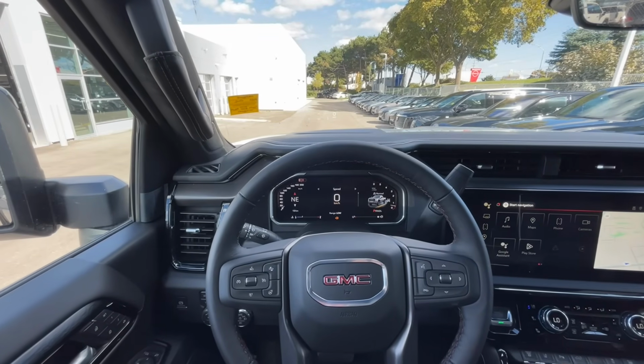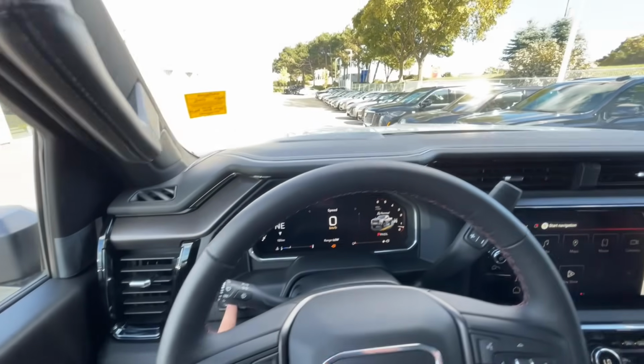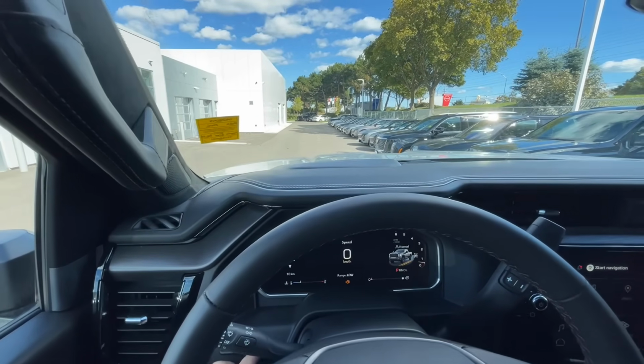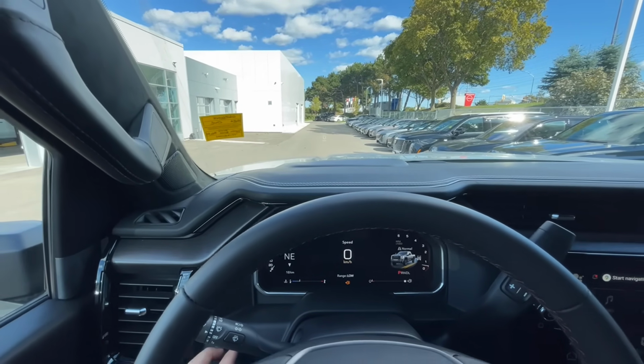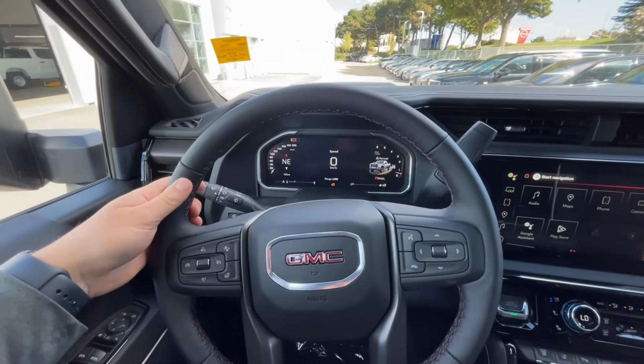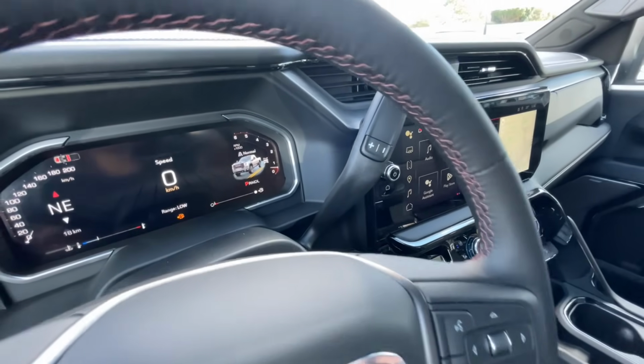Now, one thing I wanted to mention to you guys before is this does have a heads-up display, as we can see there, controlled via these buttons over here. So as we can see, we can change the brightness of it. We can move it up or down or change the info on it. So really, really cool. On the left side of the steering wheel, we can see we've got your toggle for your wipers, and then this is your steering column shifter.